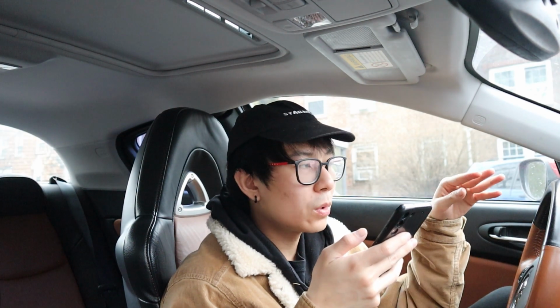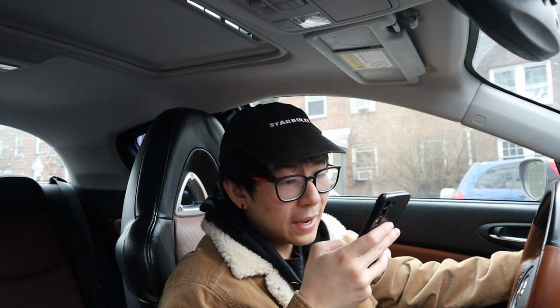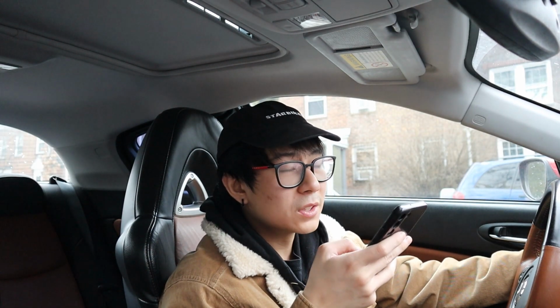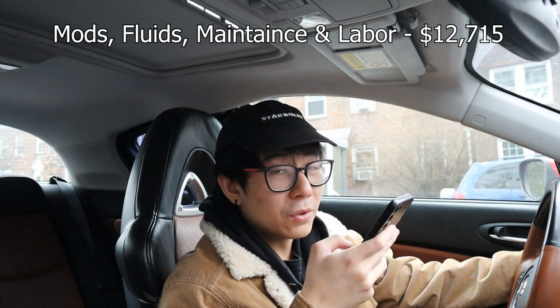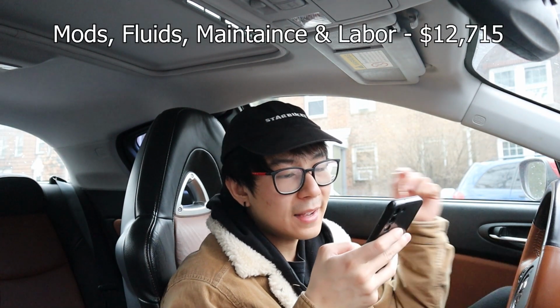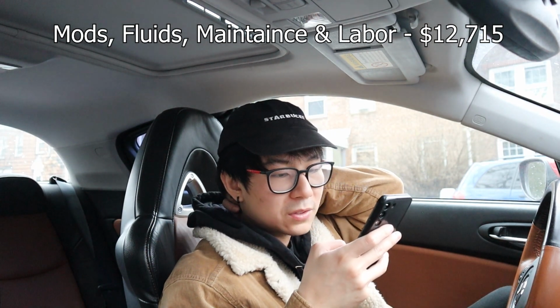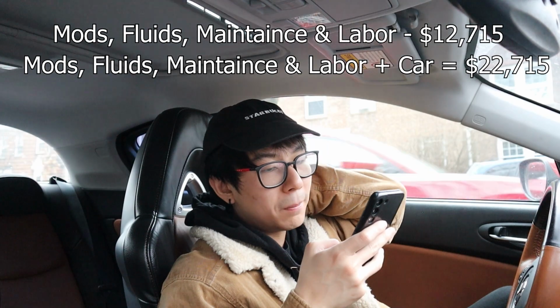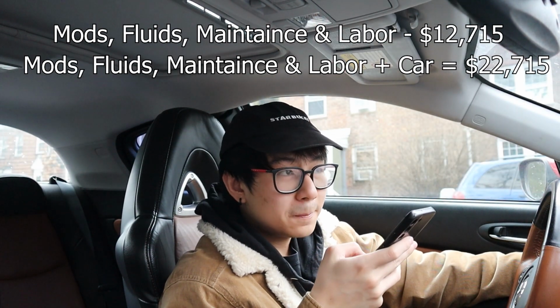So what I said before was a total of just maintaining and modding. So if you include the accidents, I spent a total of $12,715. This is with the accidents, mods, and maintenance. So that's without the price of the car. But if you include the price of the car, which I paid just straight up $10,000 for, I paid $22,715 to buy the car, mod it, and maintain it over the course of a year, which is a lot.